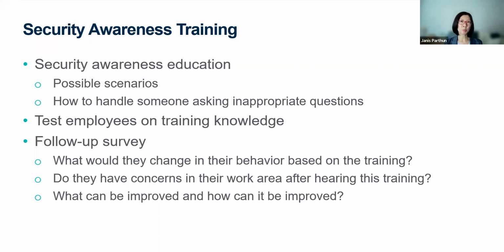From a security awareness education perspective, it's important to share and consider possible scenarios that may happen in that education, as well as how to handle someone asking inappropriate questions. In addition, it's important to be able to test employees on the training knowledge afterwards. So sending test emails, things of that sort, to have an understanding of how much your employees understand from the security awareness perspective. And then also consider sending a follow-up survey. What would they change in their behavior based on the training? Do they have concerns in the work area after hearing this training? Or what can be improved and how can it be improved?